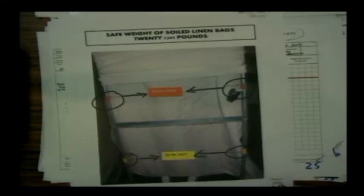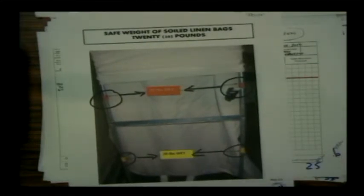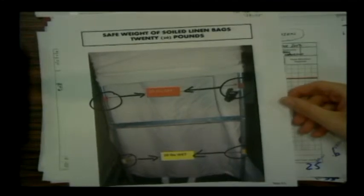For the linen bags, at times they were over 20 pounds, so the linen carts have now been marked. There's a red mark that indicates 20 pounds when the linen is dry, and a yellow mark for 20 pounds when the linen is wet, to ensure that it's safe for staff to be moving those weights of the linen carts. The kill time, in order to ensure proper disinfection, as Kathy said, an egg timer has been used to ensure the bed is properly disinfected before putting the linen on.